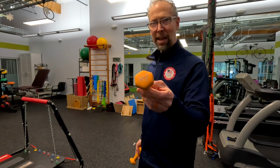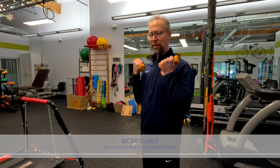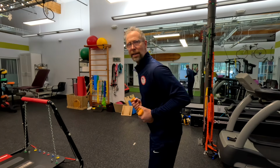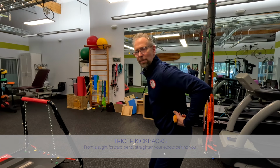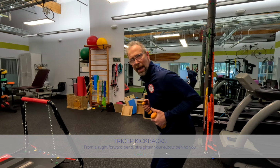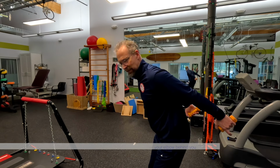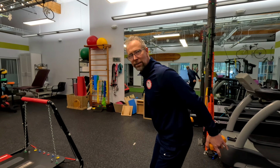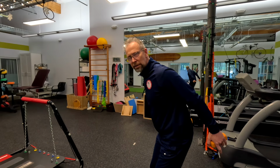While we have these light weights, we're gonna also do some bicep curls and some tricep kickbacks. This is a basic bicep curl. I'm doing this with my palm up, and then kick back. I'm going to bend my knees and hips, keeping my back straight, lift my elbows behind me, and press the weight back, keeping my shoulder blades pressed inward, moving towards each other as I do this.